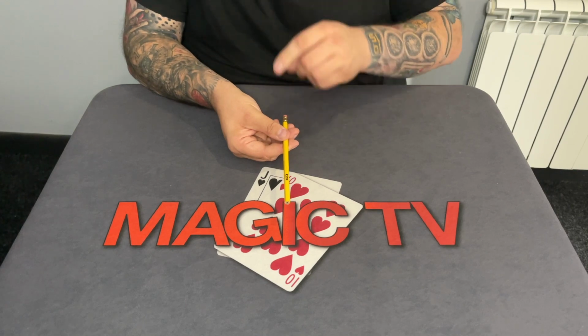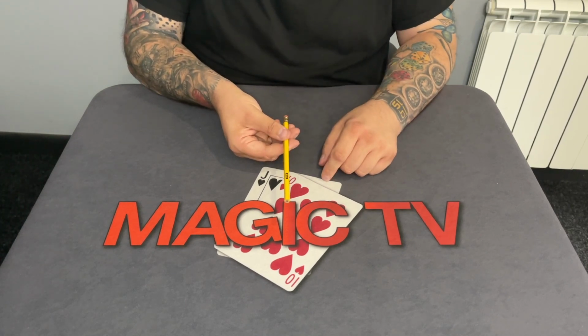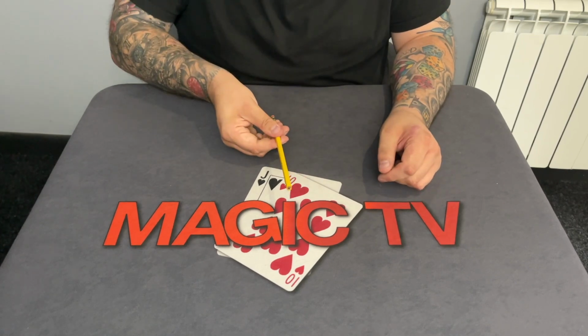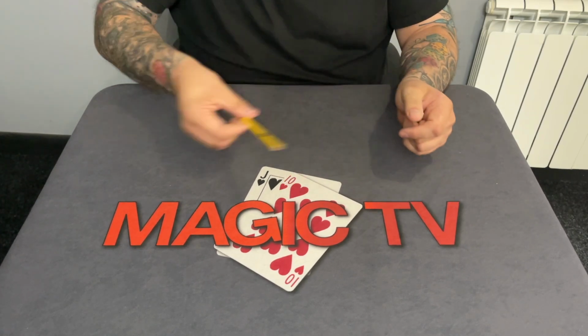Now, here's the thing, check this out. It doesn't actually mean number 2. It means no 2, as in no 2, because there really is no 2 on this pencil. If I want to bring it back, I just shake and it comes back.